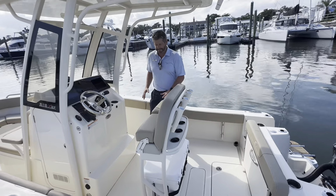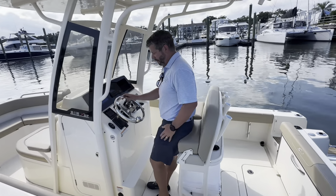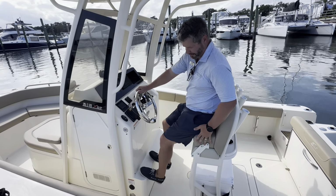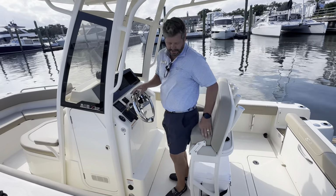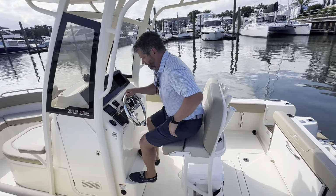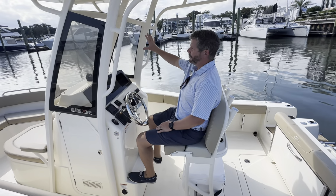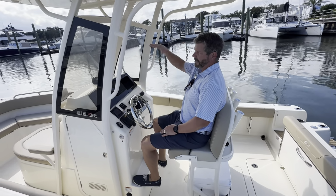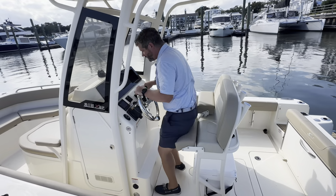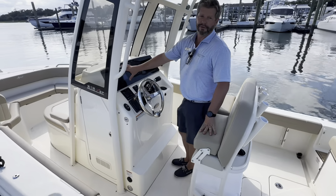Approaching the helm seat, very comfortable helm seat, adjustable Limar steering wheel, so you can have different positions sitting up on the bolster. Gives you even more height, and then very comfortable driving even when your bolster's down. Great visibility. Also nice having the full glass windshield to cut down that wind on you or if you get in some nasty elements.